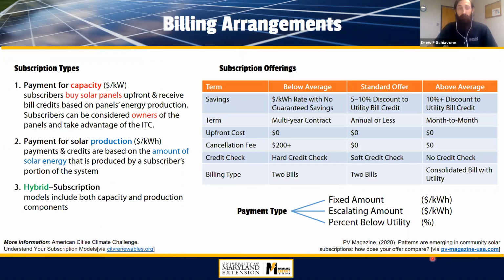There are a number of factors to consider as you're looking into subscriptions. Again, this could be capacity based, so per size of the system, you might buy into the panels up front or do some kind of financing to have the panels, and that would be on the capacity or the kilowatt basis. And if you remember, that kilowatt is a unit of power. The other way, which I've mentioned previously, is per energy, or per kilowatt hour of the production of the system. This is more common. I see this a lot more. Most programs seem to be operating in this way. And there are hybrids and combinations of those as well.